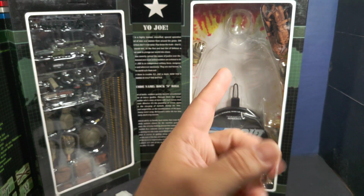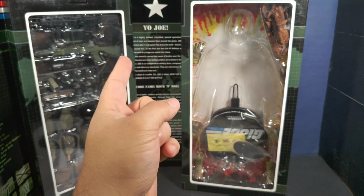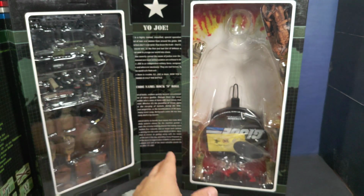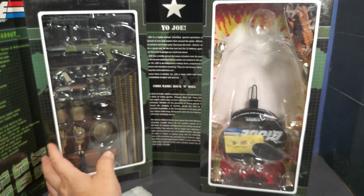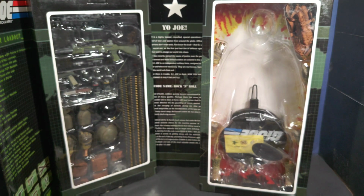I took him out of the box, and then there's the G.I. Joe whole synopsis there, what they stand for, whatever. So it's a pretty nice and bulky packaging with a lot of stuff that comes with it.